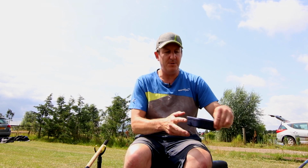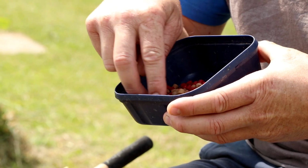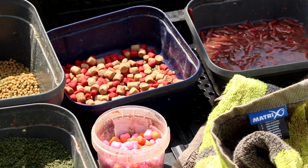Hook bait. The list is endless really, so I try and keep things relatively simple. Go-to bait generally is hard pellet. Got a mixture of 8mm, 6mm, some red pellets in there as well. So I'll have a play around on the day and see which of those is best. They're the easiest bait to fish because they're hard. So when you're compressing your feed onto the feeder, you can't break it or squash it. You can catch multiple fish on the same pellet. So that's generally where I start.